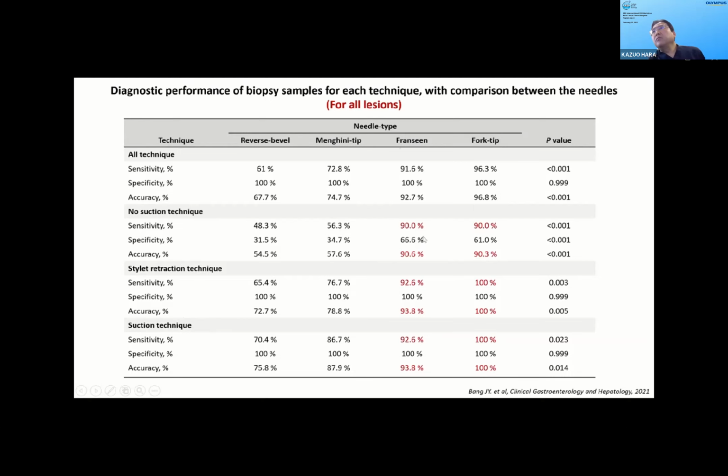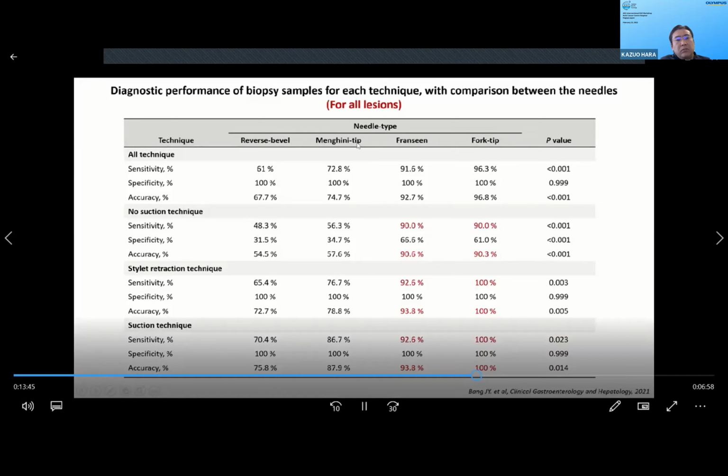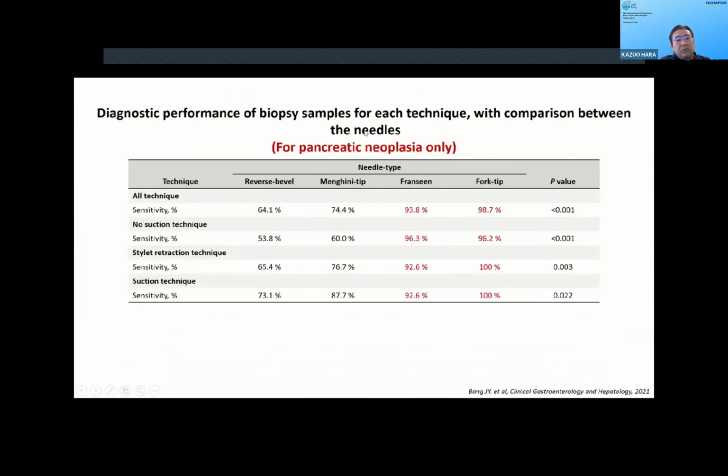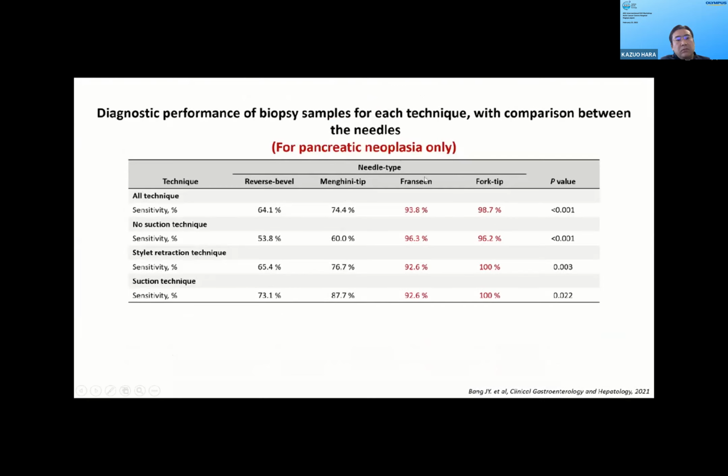As you can see here, as highlighted in red, Franseen and fork tip appear to have better diagnostic accuracy regardless of suction technique, with a p-value of less than 0.001. If you look at the overall sensitivity, specificity, and diagnostic accuracy, the Franseen and the fork tips appear to be better than the reverse and the forward bevel for all lesions. This also seems to be true when they did subgroup analysis for pancreatic neoplasms only. So the Franseen and the fork tip appear to be superior to the reverse and forward bevel.